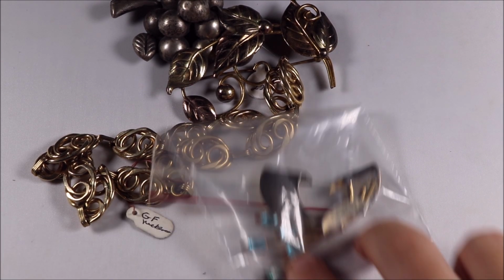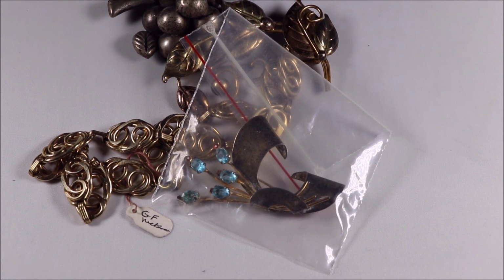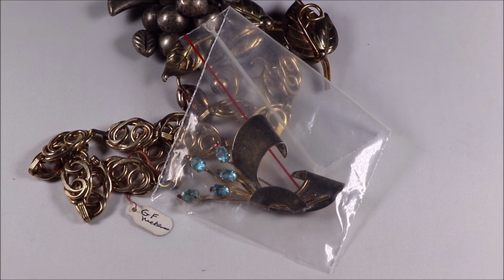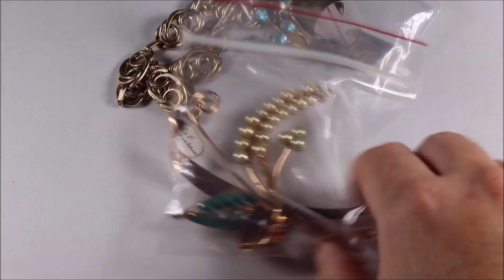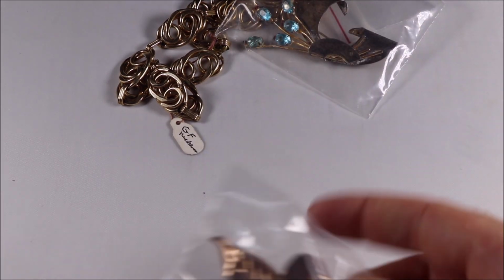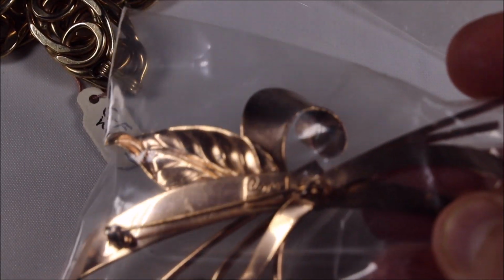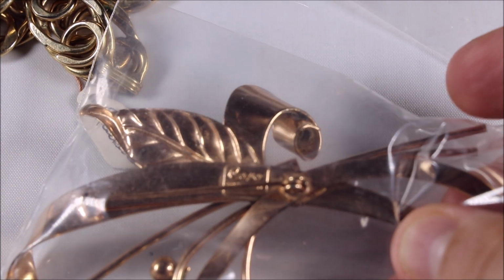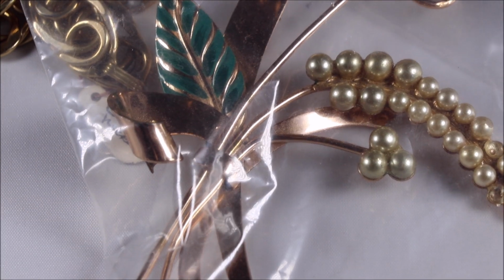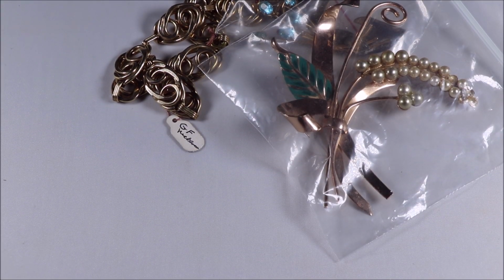I think this one was one of my Coro sterling pieces, which can be worth money, but the flower ones are really nothing great. I think this one's signed, yeah, Coro. Hopefully you can see that a little bit. Coro sterling.